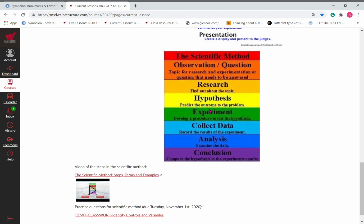And here's what I would remember. There's always going to be an observation. What do I see that I want to know? Then I'm going to say, okay, now let me form a question. And then after I form my question, I'm going to do research on it so I can be more educated to become knowledgeable enough to make a hypothesis. A hypothesis is a prediction. It's an educated guess. If I do this, this will happen because of whatever you found out.